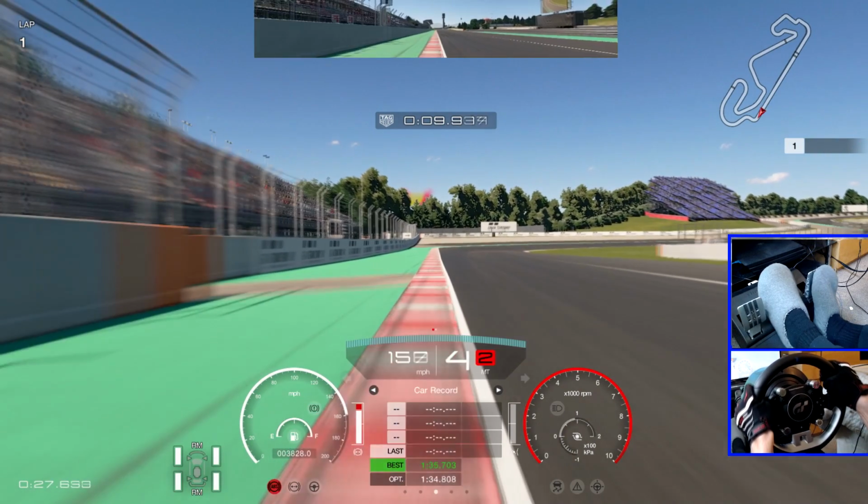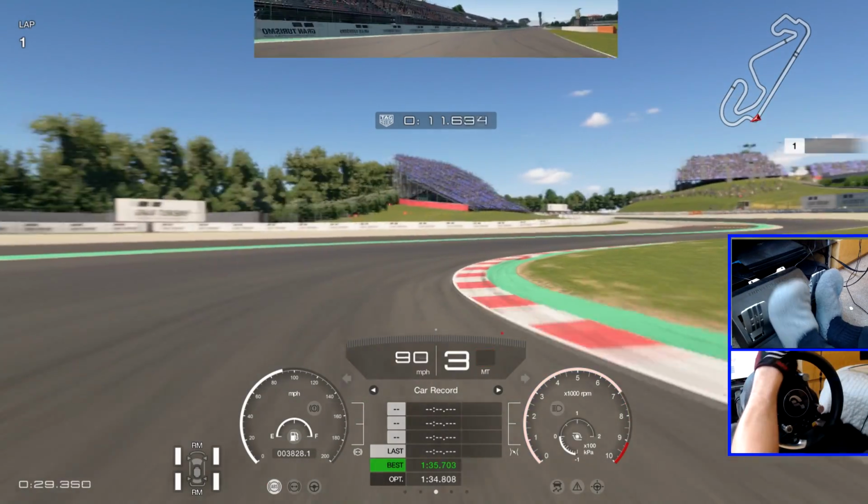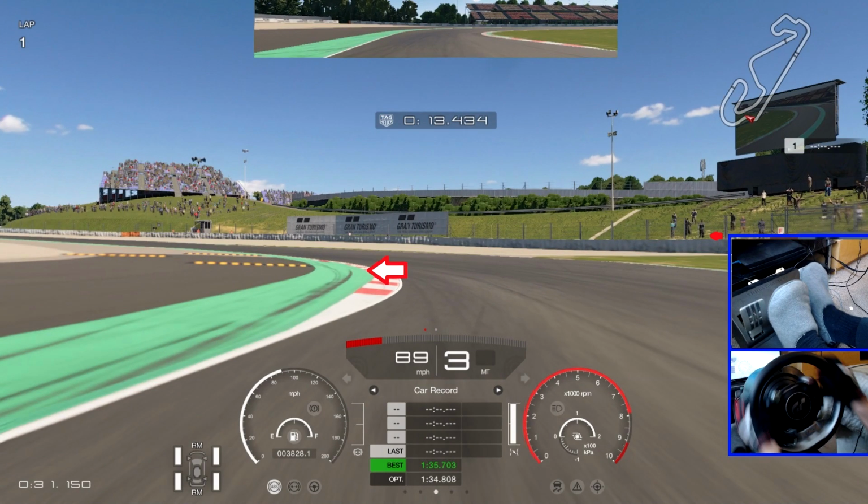Now you need to be braking and downshifting all the way into third gear and try and get your right hand tire to clip the blue bit of Astro on the right hand side and slightly basically over the curb. You'll see there, clipping it just nicely there, slowly on the power, not 100% throttle, and then back onto 100% just before we get to the curb.